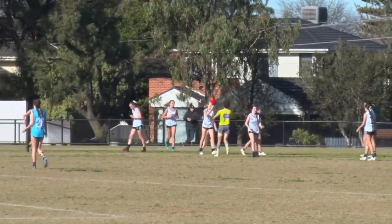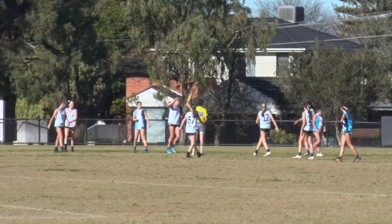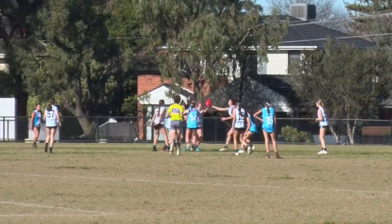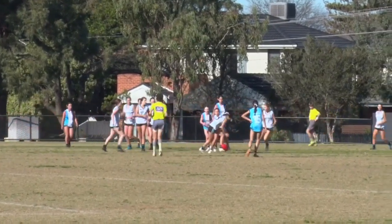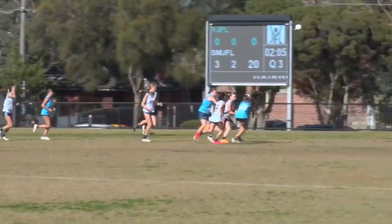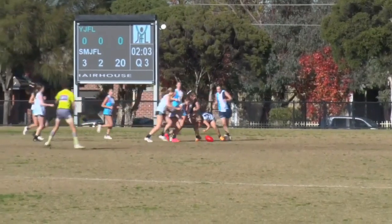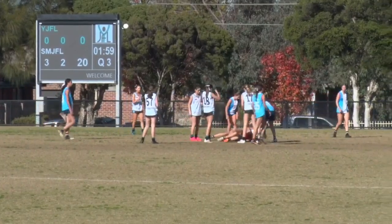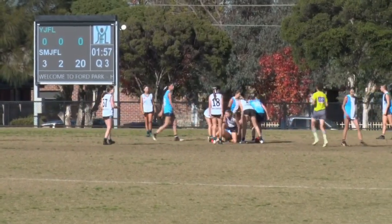The umpire calls for it again. Entering red time. 2 minutes to go here in the third. Still a chance here for the YJFL if they are good enough to get a goal to their name here in this term and go into the final with a little bit of momentum here. They've locked it in a dangerous spot still. It's a ball up again.